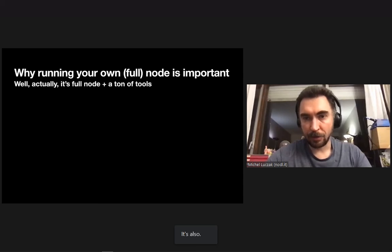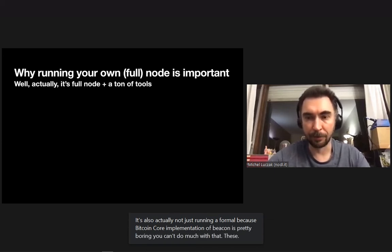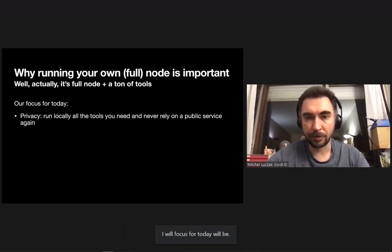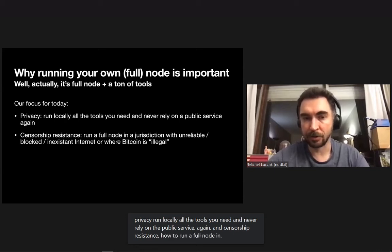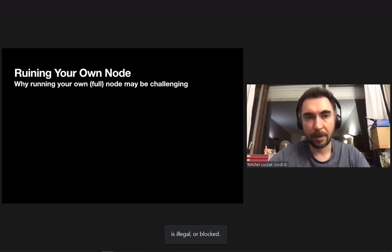It's also actually not just running a full node, because Bitcoin Core or any implementation of Bitcoin is pretty boring. You can't do much with that, but it's a ton of surrounding tools. Our focus for today will be tools that allow you privacy, run locally all the tools you need and never rely on a public service again, and censorship resistance, how to run a full node in a jurisdiction with bad or no internet or where Bitcoin is illegal or blocked.